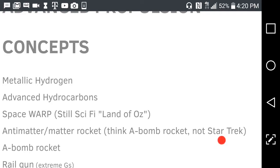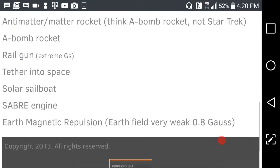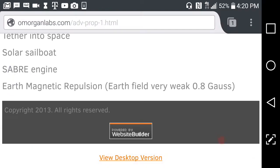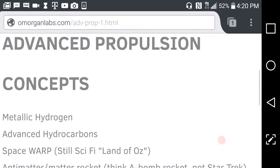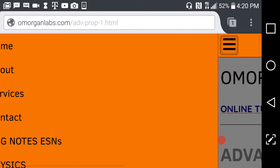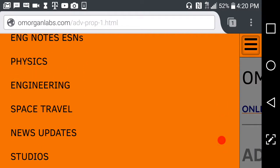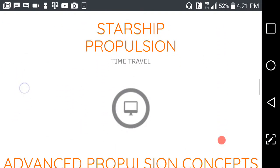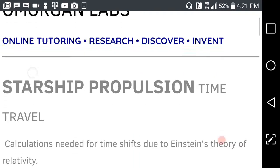The metallic hydrogen, advanced hydrocarbons, antimatter, matter rocket, A-bomb rocket, railgun, tethering in space, solar sailboat, the Sabre engine, which is like a mix of a gas turbine engine, a ramjet, and a hypersonic engine, I think. Earth magnetic repulsion. I don't think that works because the Earth's magnetic field is so weak. You'd have to have a field so high that it would not be practical. Advanced propulsion concepts, I kind of had that as one little section that people could look at, and I would kind of keep everybody aware of that.